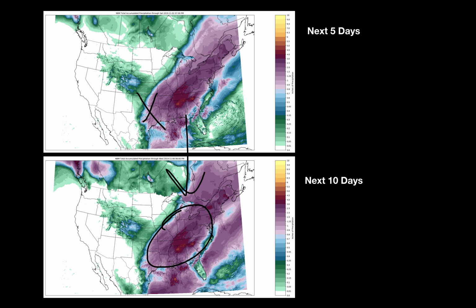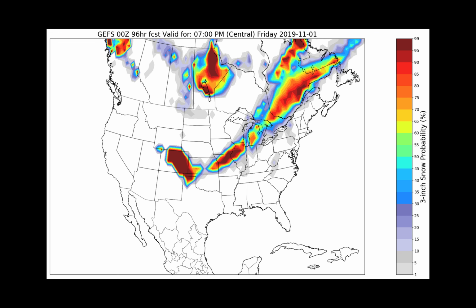But then we flip down here, we look at the next 10 days. Again, not much difference here. We'll see a couple potential little clipper-like systems move through, potentially delivering some light precipitation as we head in the days 5 through 10 time period, but really much of this is going to be dominated by the next few days. And then again, not getting out of this without some frozen precipitation.